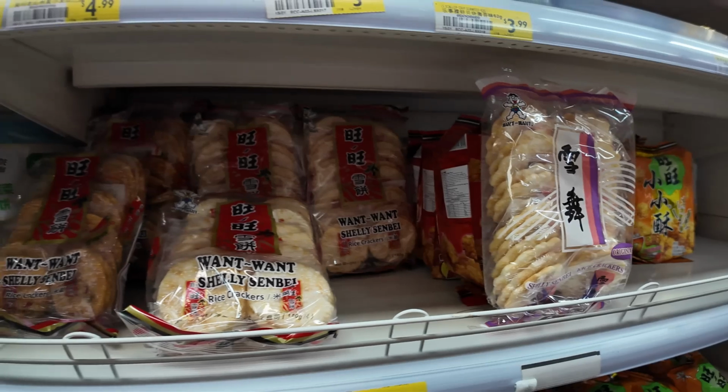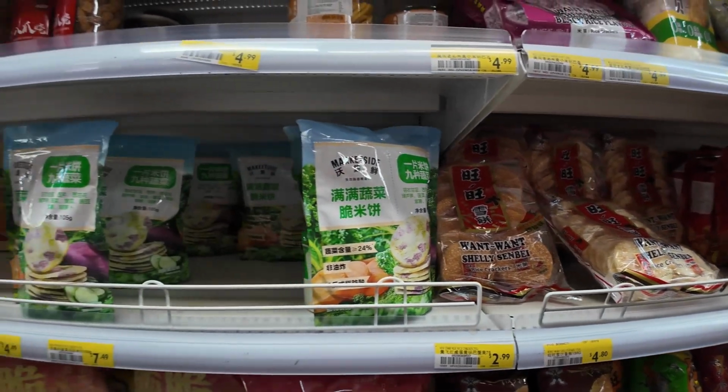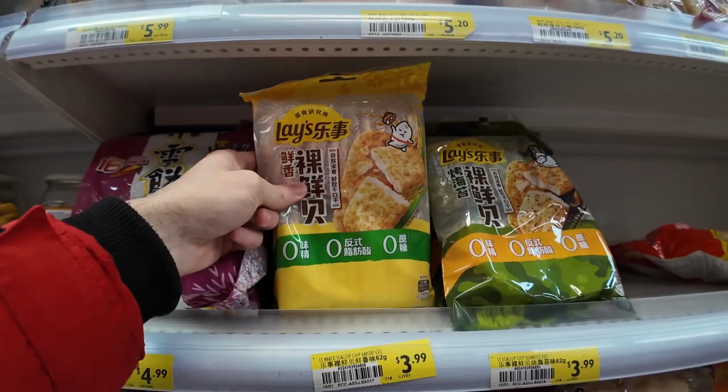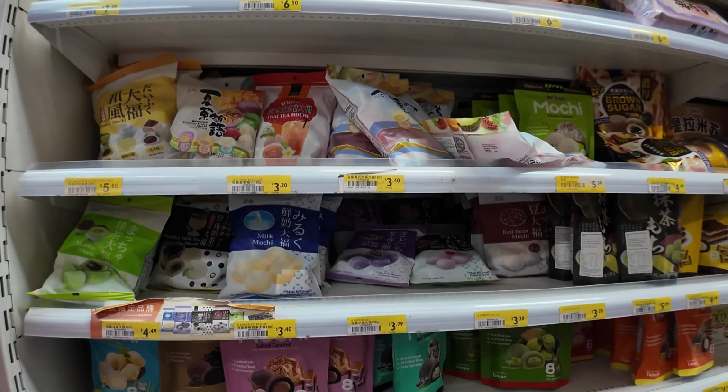They also have rice cakes. Now, I actually recently found out that they're deep fried, so they're not really as healthy as a rice cake should probably be, but they're really tasty though. Just not as healthy as you would think. Pretty good. And of course, we got the mochi.